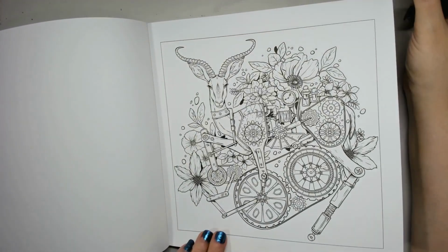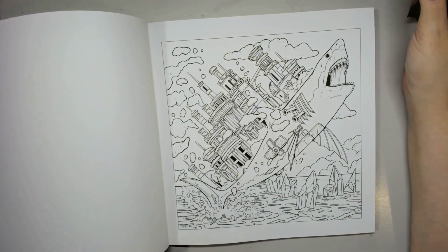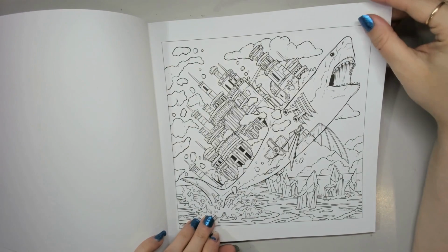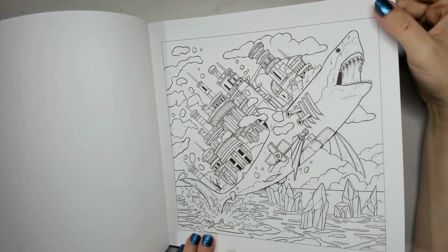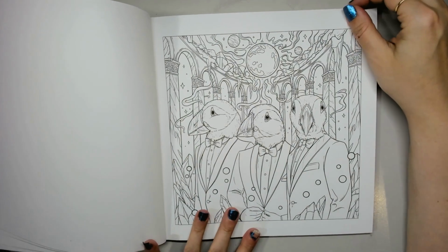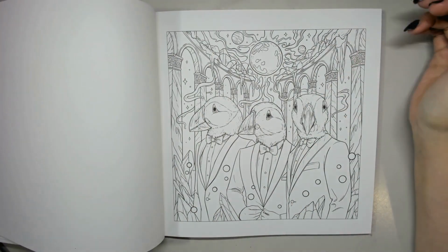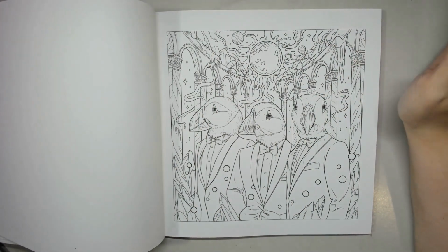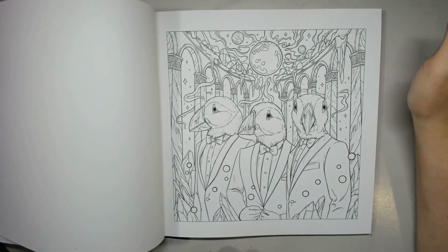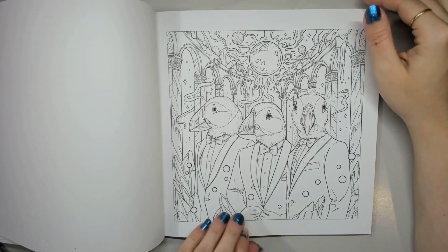Cyborg deer. I saw this and my first thought was Sharknado. It's not though, but it's very cool. And then this one cracked me up so much. I freaking love this. So I've been informed that these look like puffins, which after having a quick look at Google, I can kind of see as well. I do think they are puffins, and I just think they're hilarious. I love this page so much. I just think it's fantastic.